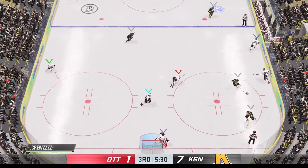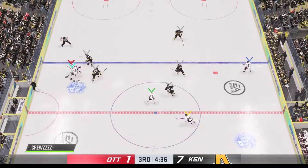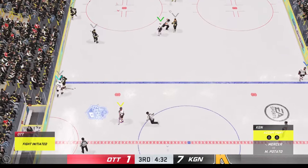Great defensive effort with the stick. Here he is, shot right in front. Too much traffic in the lane. Ottawa's gained possession, steps into the offensive end. Wow, completely ignored the whistle there. Anthony's done everything here except pull the other guy's gloves off.